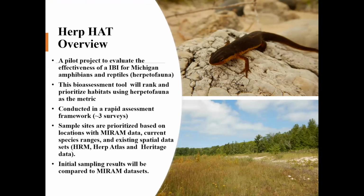Hereafter, we're going to refer to those as herpetofauna. This bioassessment tool will rank and prioritize habitats using the herpetofauna as a metric. The way this is being structured is it's going to be conducted in a rapid assessment framework with approximately 3 surveys per location. Sampling sites are prioritized based on the locations that have MiRAM data, which is the Michigan Rapid Assessment Method, current species ranges and overlapping ranges where we have strong biodiversity, and existing spatial data sets. The initial sampling results will be compared this season to the MiRAM data sets.